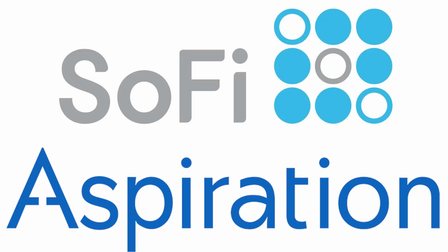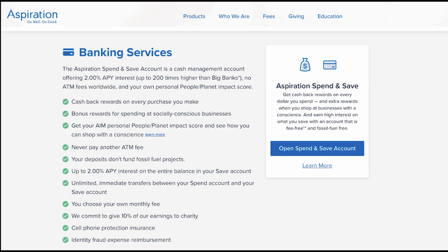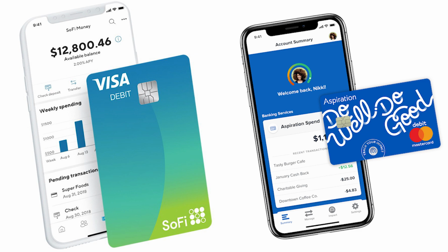Overall, compared to the last bank account I reviewed, which was Aspiration, I have to say that I've grown to enjoy SoFi Money more. Putting aside Aspiration's charity efforts, I think I prefer SoFi's banking experience overall. For example, SoFi Money not only offers a higher APY than Aspiration, but also doesn't require you to make a monthly deposit to earn that interest. Of course, there are other pros and cons to each of these accounts, but I'll dive more into those in a future video.